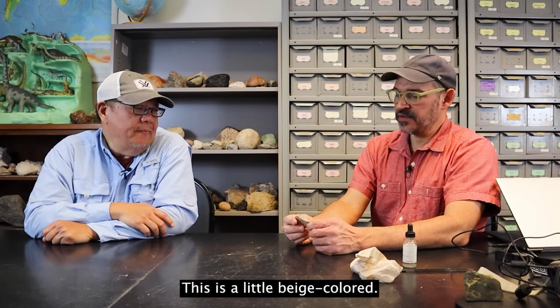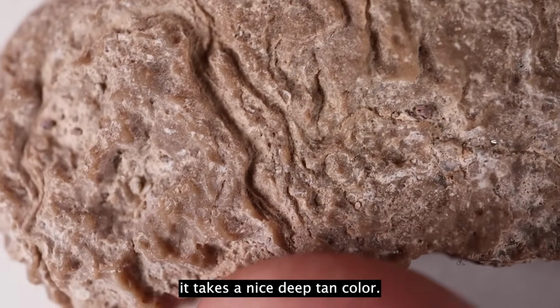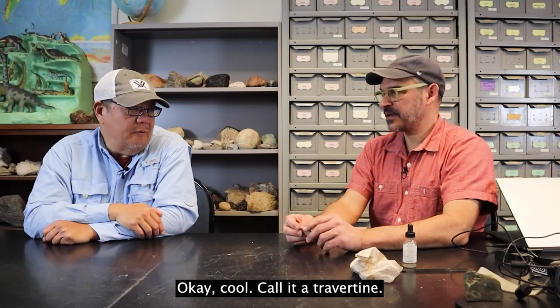Yeah, okay. This is a little beige colored. Travertine is usually a little bit lighter than this, so there might be some other stuff mixed in there. Maybe. Definitely when I polish it, it takes a nice deep tan color. Yeah. So I'm going to call that a travertine. Cool. I think that's what we got. Okay. Cool. Call that a travertine.